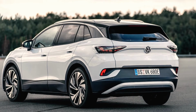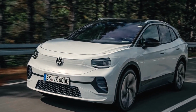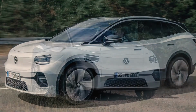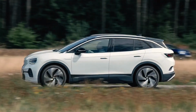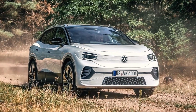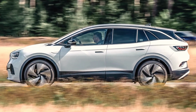The production version of the ID.4 debuted in September 2020 as the first fully electric crossover SUV under the Volkswagen brand. The ID.4 is positioned by Volkswagen as a high-volume, mass-market electric vehicle, a car for the millions, not the millionaires, as the company claimed in its advertising.